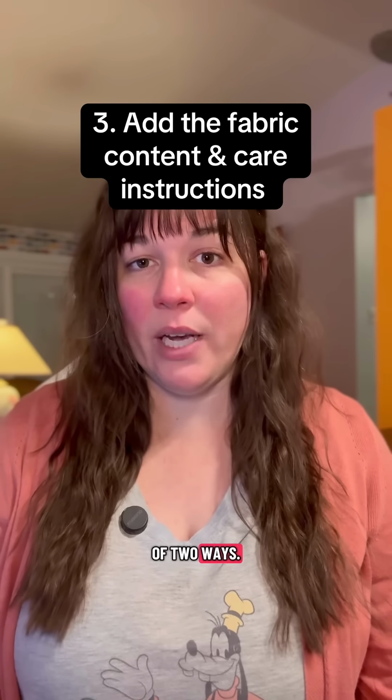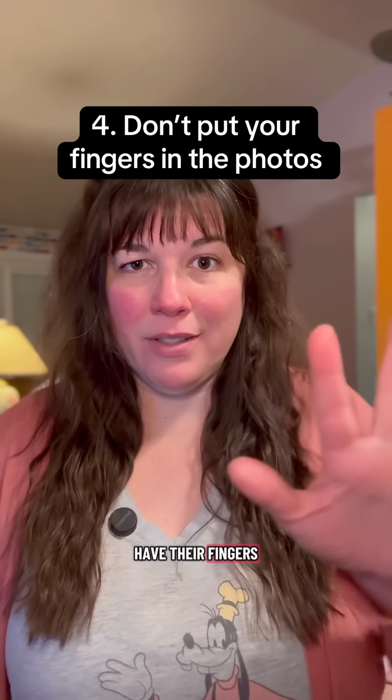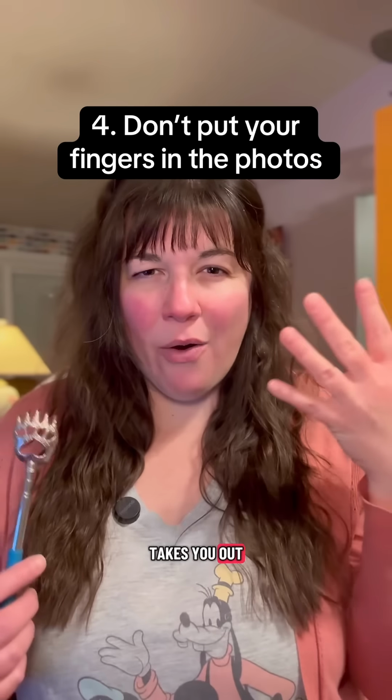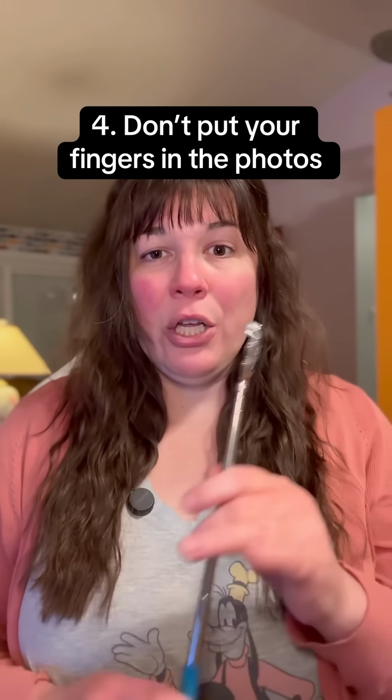You can do this in one of two ways. You can write those out in your body description, or you can post a photo of the tag. As a retail human, I don't like when people have their fingers in the photos. It kind of just takes you out of that buying experience. If a tag will not cooperate and not lay down flat, use another object.